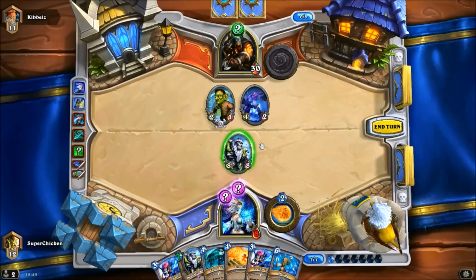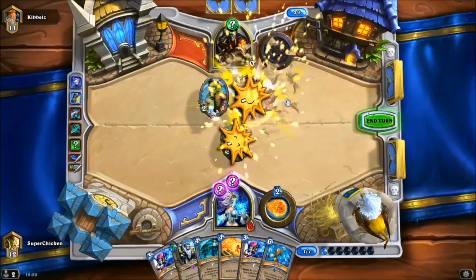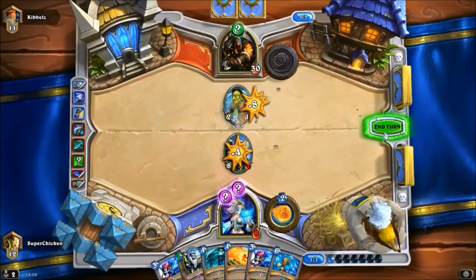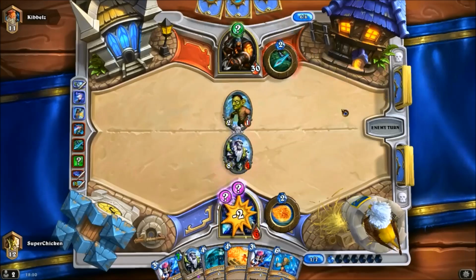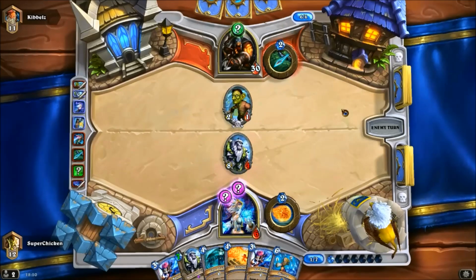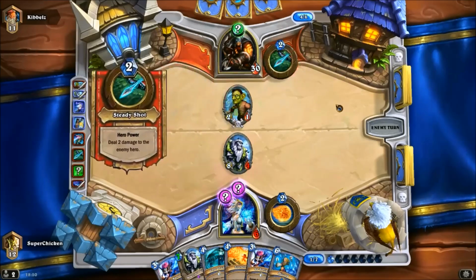How do we go about it? Let's get rid of the big one. Well, it's not Snake Trap. That we just established. Yeah, I can't go for his life total right now. I don't want to pop my ice block in my own turn. That would be the absolute worst thing that I could do, because he can then kill me and I lose the game.